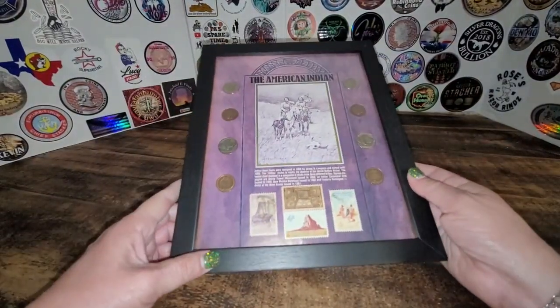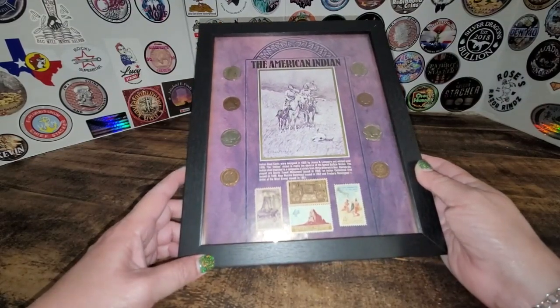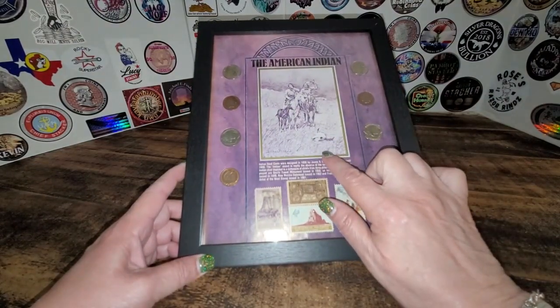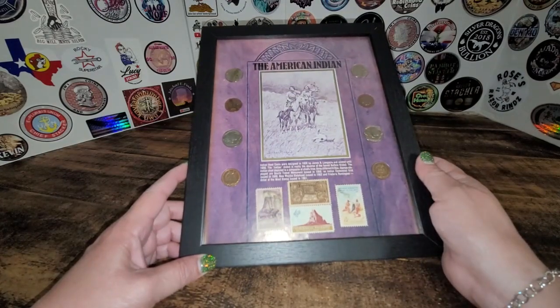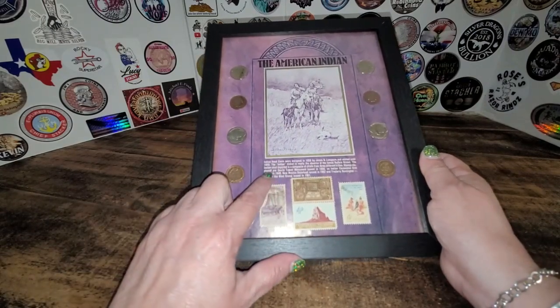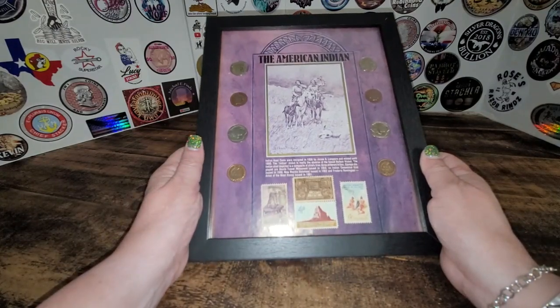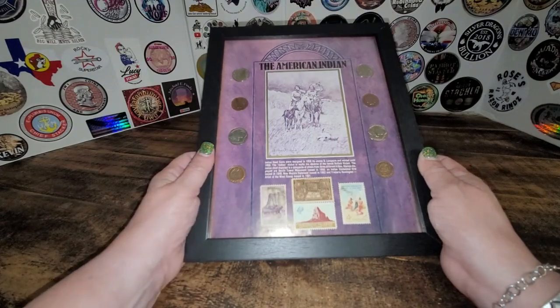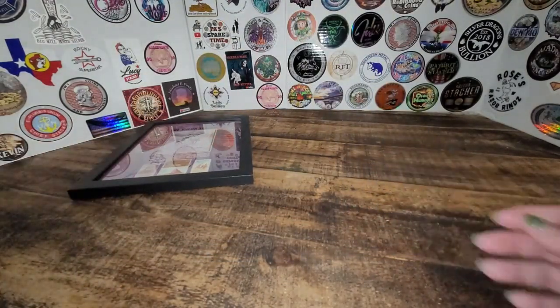Okay. The first frame is the American Indian. It has an Indian in the center photo. Along the sides, it has Indian head cents and buffalo nickels. Down below, it has a little bit of information, and it does have some stamps, which is really cool. So that's the first one. Let me go ahead and get the next one.